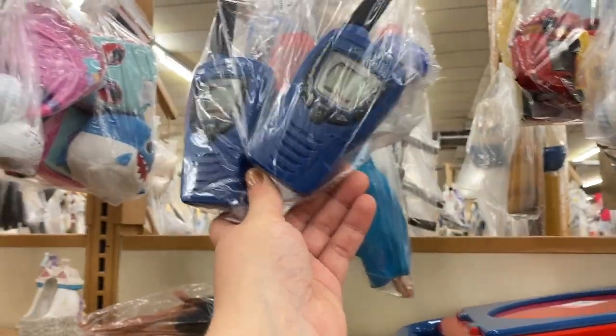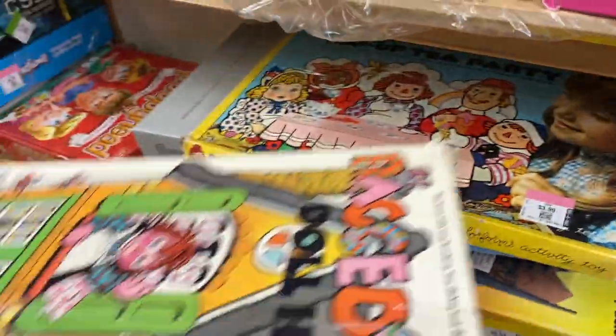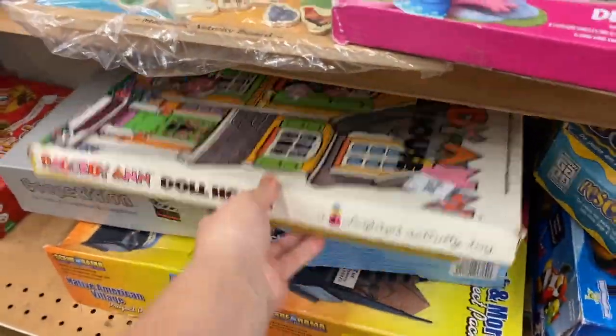Oh, look, more walkie-talkies. Oh my god, they're bringing out more. Oh, I thought you said my name. No. Okay. Look at this. Yeah, color forms, right? Wow. They're big. Look at that one. They're cute. Maybe $2.